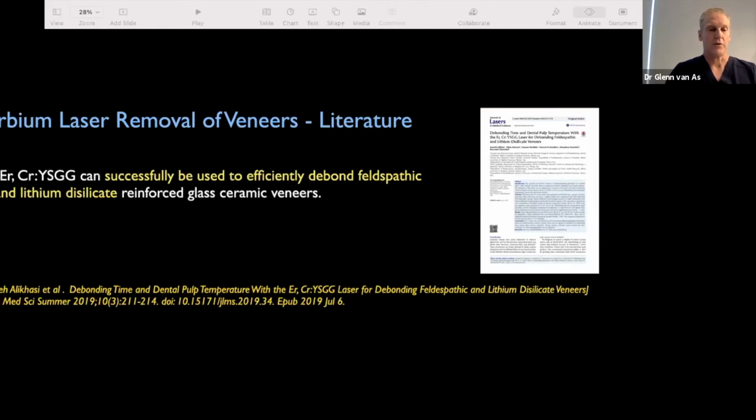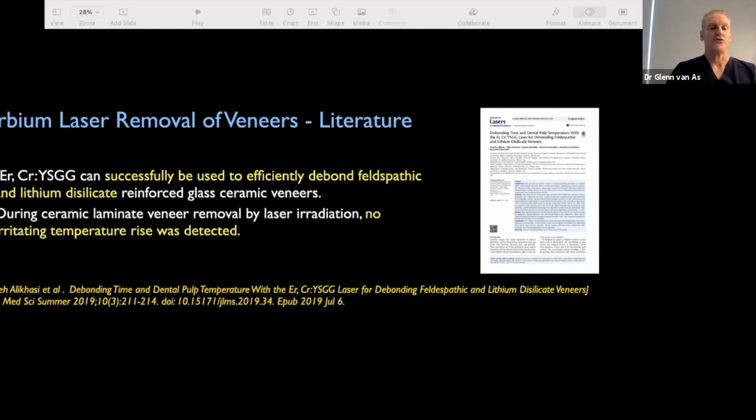In this particular group article, they said that the erbium chromium lasers can successfully be used to efficiently debond feldspathic and lithium disilicate EMAX reinforced glass ceramic veneers. And during the veneer removal, no irritating temperature rise was detected. And that is a key. You know, are you going to cook the pulp? This has been shown now with thermocouples in the pulp to not be the case.